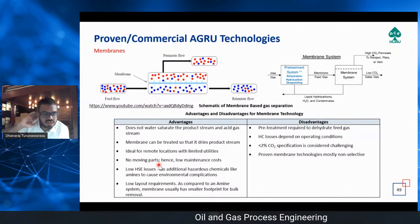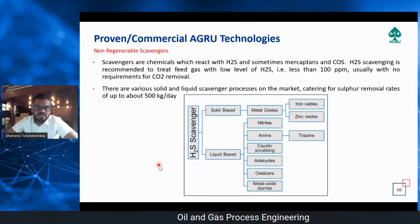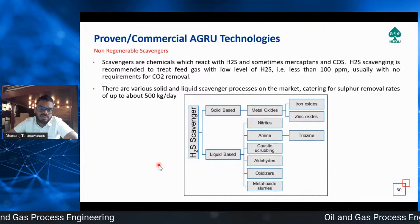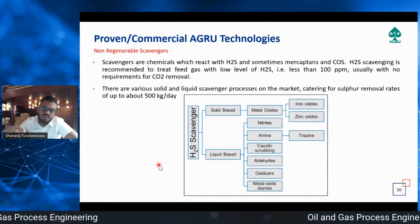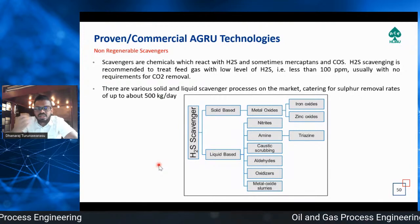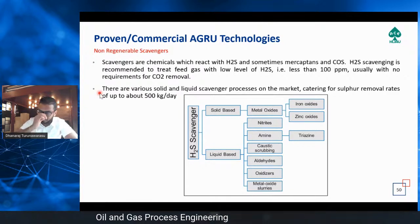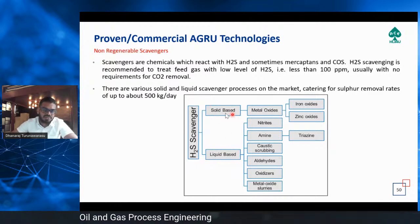Okay, I already mentioned most of the disadvantages of treatment. So let's look at non-regenerable scavengers. Non-regenerable scavengers are such as solid-based scavengers and liquid-based scavengers. They are used to treat feed gas with a low level of H2S in order to meet the sales gas spec of 21 ppmv, and they are not recoverable. Basically, once the bed is spent, you need to replace it with a new bed. This technology also produces a small amount of sulfur within the bed, so the handling of sulfur will need to be taken into account when we replace the bed. There are two types: solid-based and liquid-based.